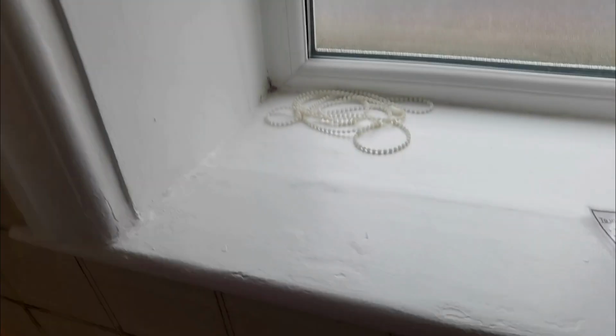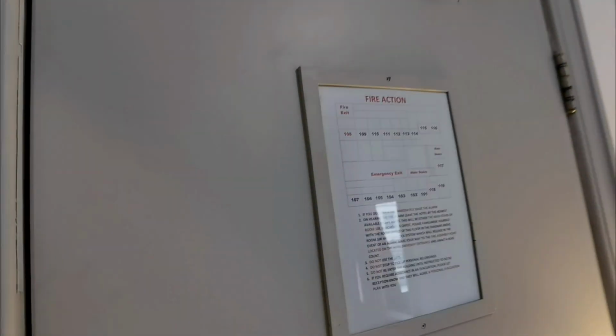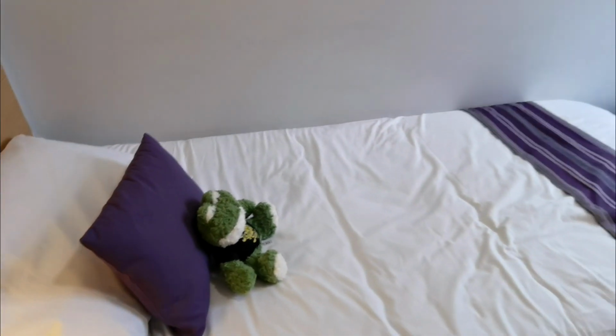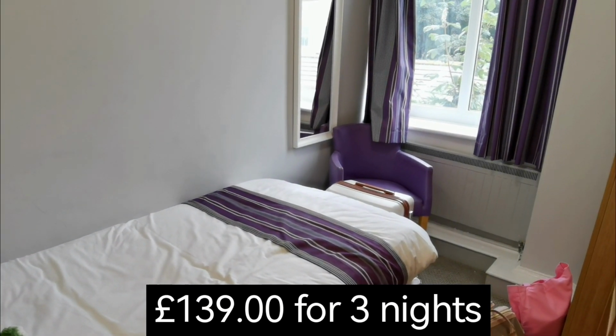And you can't even put the blinds down anyway. So, and then you got a fire action thing there. And you've got a picture on there. So, as I said, the room's quite small.